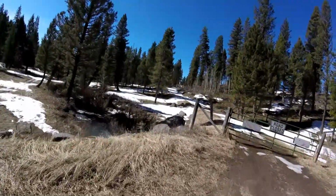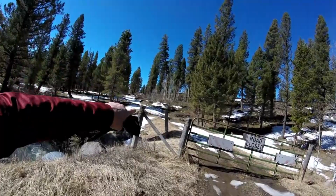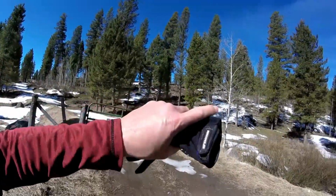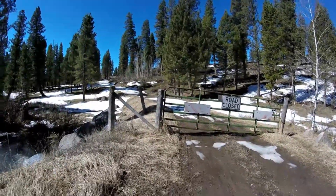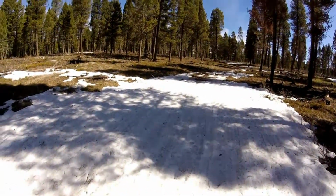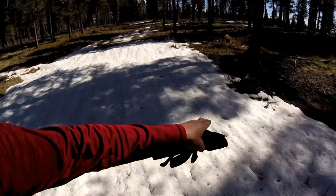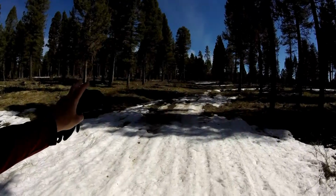Here's my cutoff, and it does look like the snowmobiles have been previously using this, which is a good thing, higher up where the snow is solid and continuous. I'm gonna get some water not too far along on the road, and totally used by snowmobiles. Hard enough to walk on, which is great. I'm just waiting for it to be continuous snow. This is just fine for now.